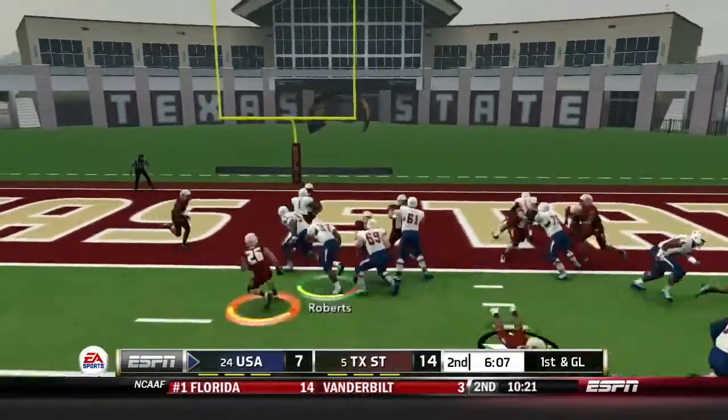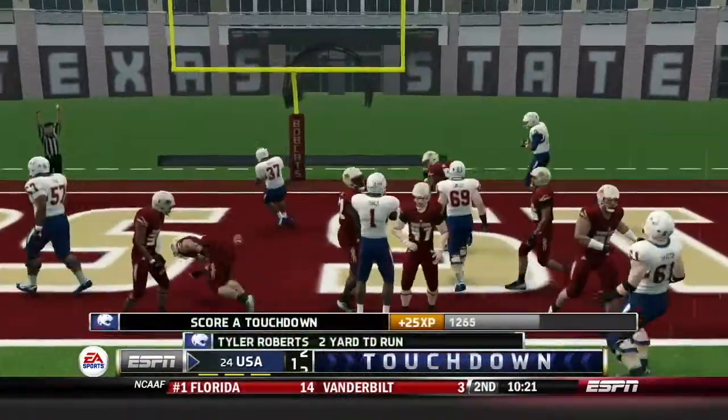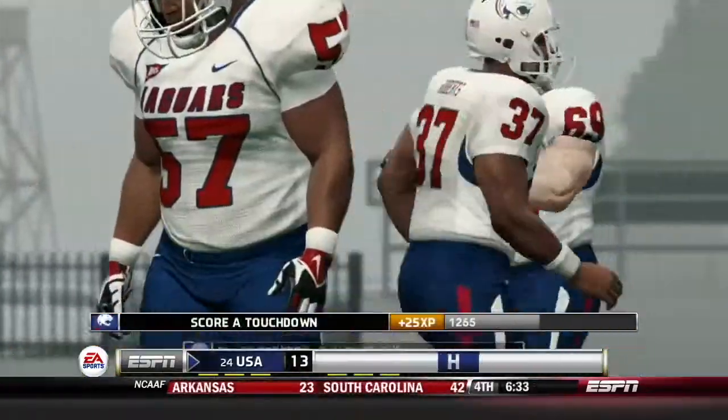And they're going to give the ball to Roberts, and the fullback is going to bruise his way into the end zone for a touchdown.